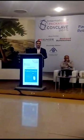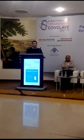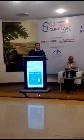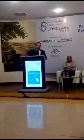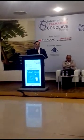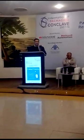Another thing we can do in packaging machines is provide a twin roll mounting system. When one roll is running continuously on the machine, we can put another roll on the other roll holding shaft during the operation of the machine. So there will be no separate changeover time required for the roll changeover.